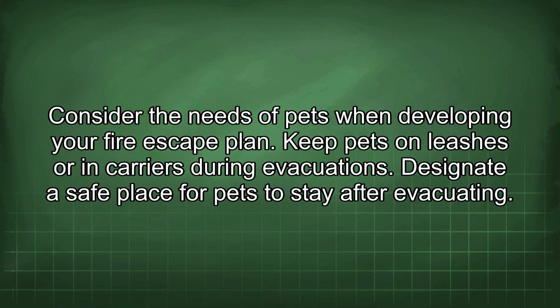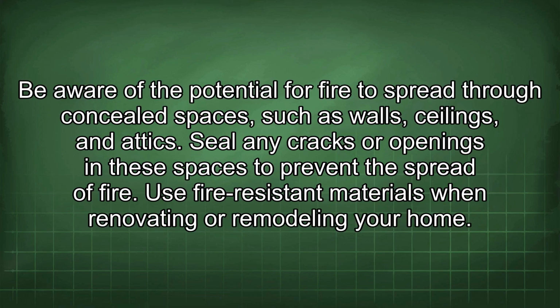Consider the needs of pets when developing your fire escape plan. Keep pets on leashes or in carriers during evacuations. Designate a safe place for pets to stay after evacuating. Be aware of the potential for fire to spread through concealed spaces, such as walls, ceilings, and attics. Seal any cracks or openings in these spaces to prevent the spread of fire.